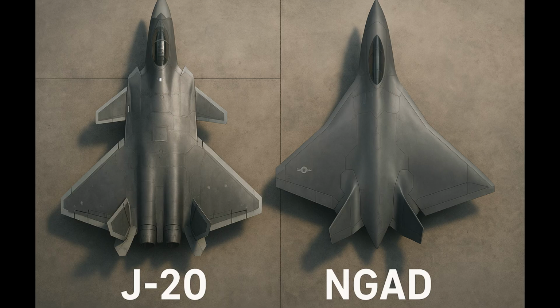Powering NGAD are adaptive cycle engines like GE's XA-100 or Pratt and Whitney's XA-101. These engines shift modes in flight, offering fuel efficiency at cruise and high thrust during combat, a leap beyond fixed cycle designs like the WS-15.